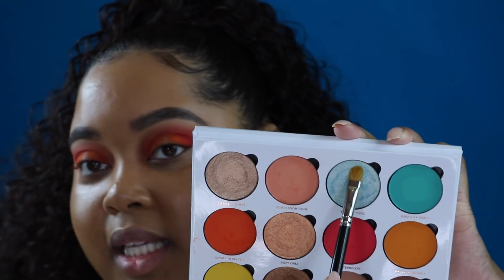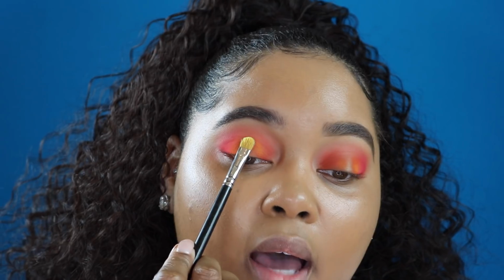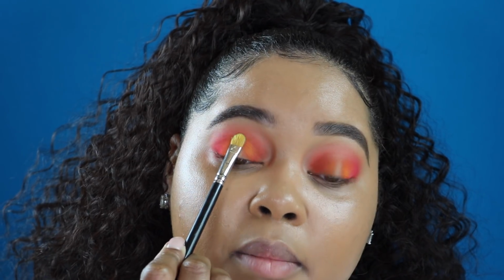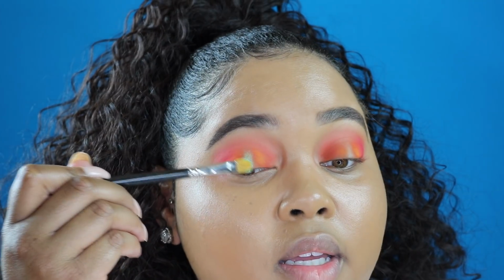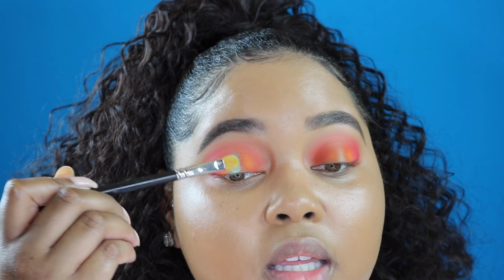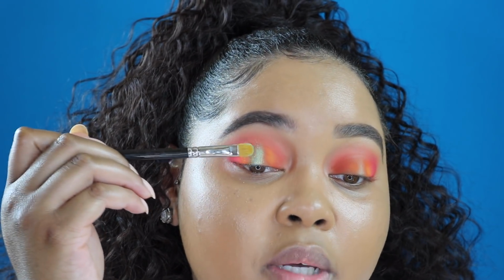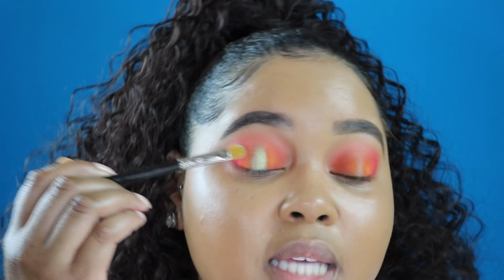And then I'm going to dip into the color Summer Fling with a MAC 242. I'm going to apply that right in the center. Be very careful with this because we want it to still look pretty neat. Right in the center. So just use tapping motions to apply this color. Tap, tap, tap.